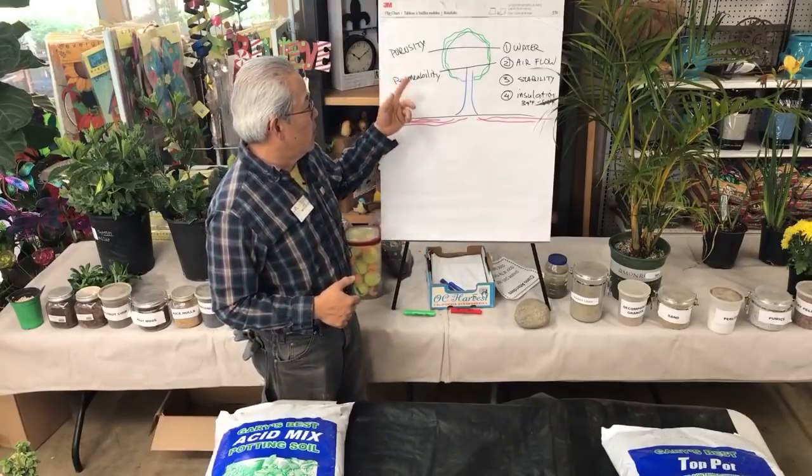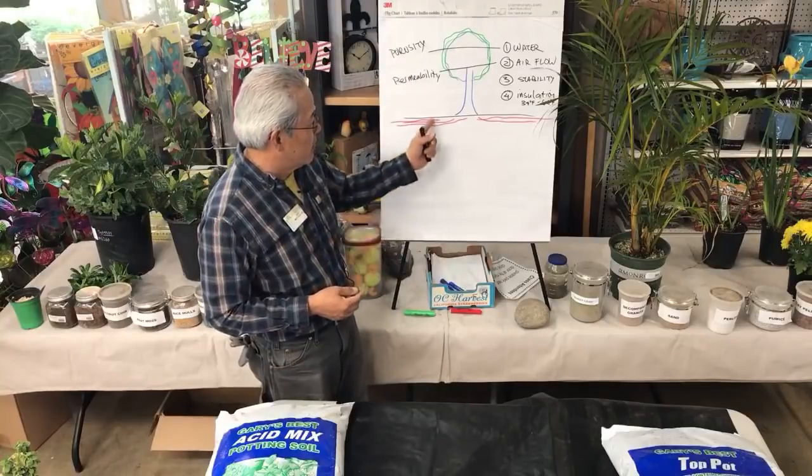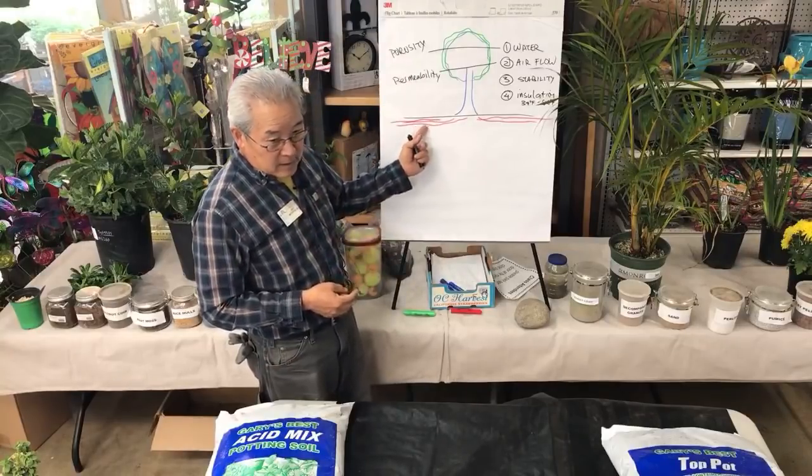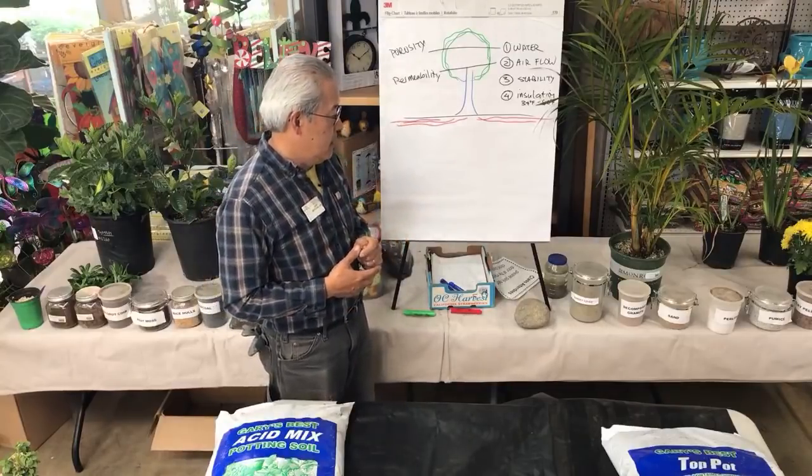So porosity is the ability to hold water. Permeability is the ability to have the air go through there. Oxygen goes in, carbon dioxide from the roots comes out. They breathe just like we do.